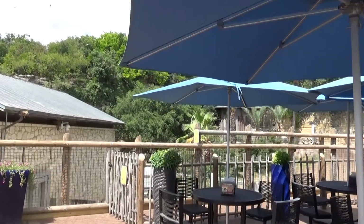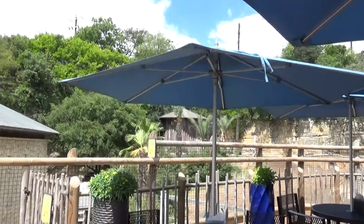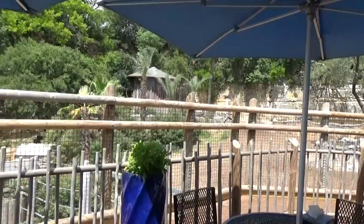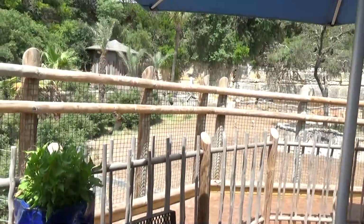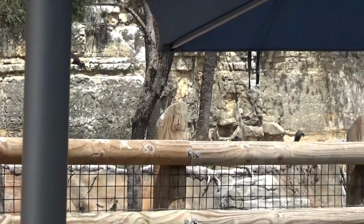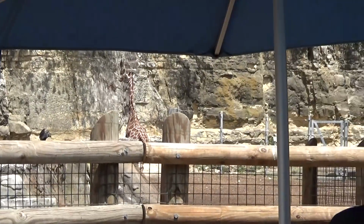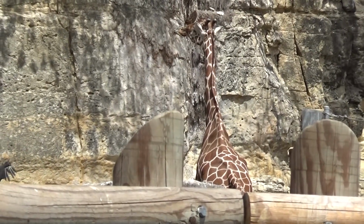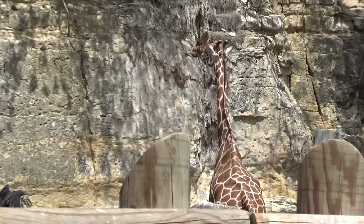Then they had some really fun looking snacks, like a cheesy bacon hot dog and pulled pork fries. They've got a seating area right here so you can hang out, drink a beer, watch some giraffes. I swear there's giraffes here. There he is. He just blends in with the rocks. So, cool place to relax and have a beer. They also have frozen margaritas, which is nice in the heat.